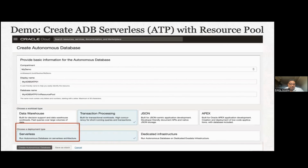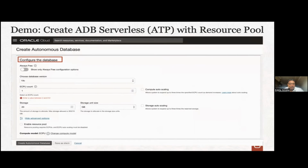So then we'll say that it's a serverless type. We'll configure the database, taking note that it cannot be set to 1 eCPU, right? It's showing you here on the screen that the minimum is 2 eCPUs. And that's, again, because we haven't told it that this is going to use elastic resource pools.